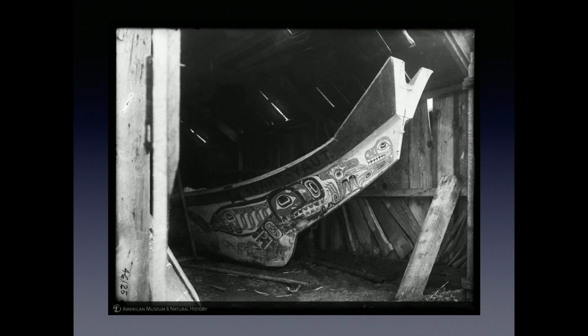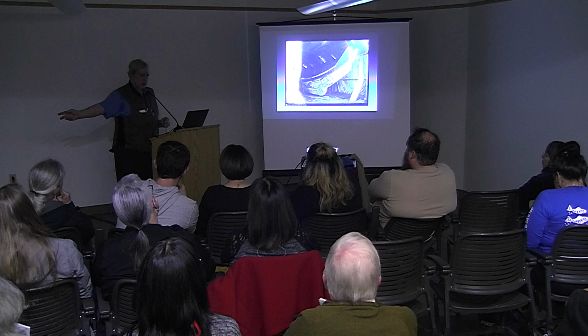And she sold, it was bought jointly, all that collection was bought jointly by the Burke Museum and the Denver Art Museum. And so that's why we see things from here in both those museums. The bear screen is in the Denver Art Museum, and other stuff from here is in the Burke.